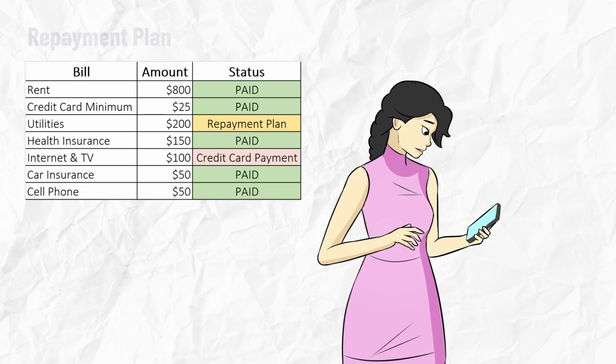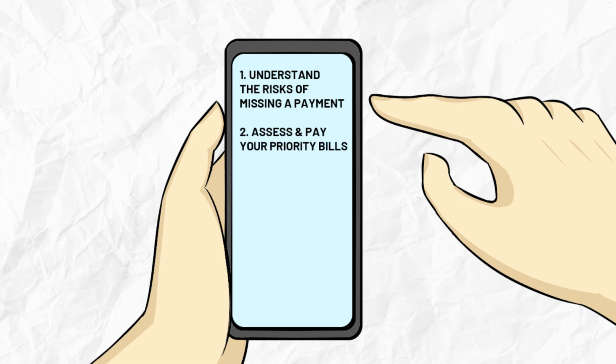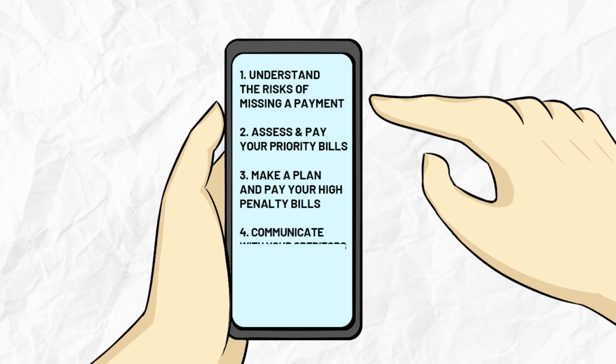Once you've created a plan that works for you, make sure to keep it up to date as you catch up on your bills. Remember the Juggling Bills best practices. 1. Understand the risks of missing a payment. 2. Assess and pay your priority bills. 3. Make a plan and pay your high penalty bills. 4. Communicate with your creditors so they understand your current financial situation. And finally, if you're still short on cash, review your short-term financing options until you've caught up.